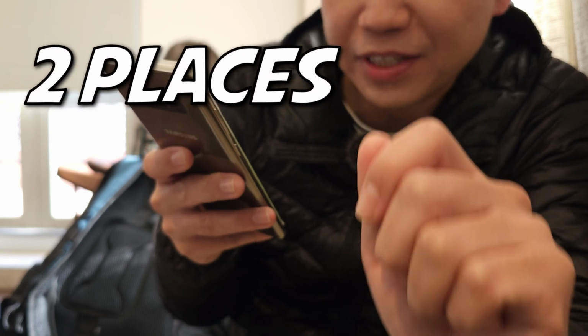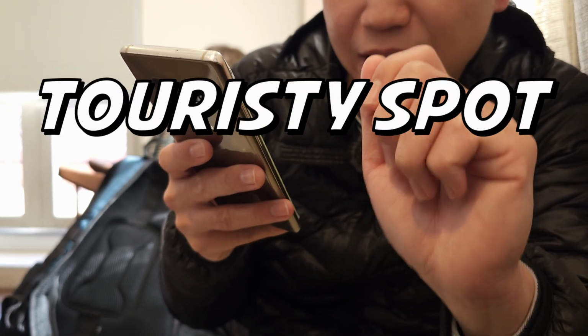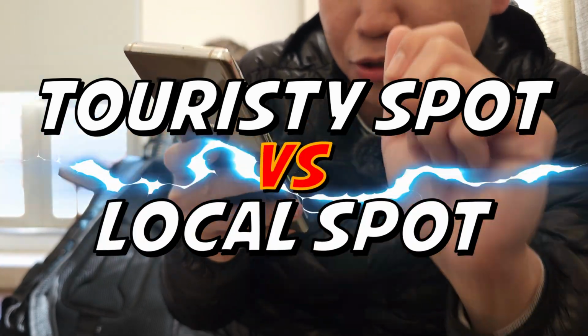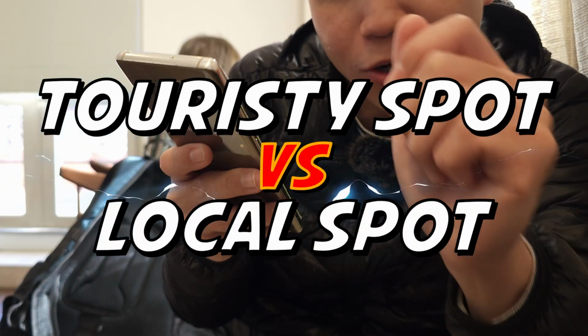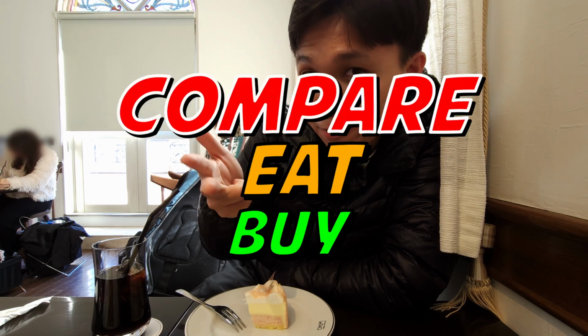What's going to happen here is we will be visiting two different types of places here in Hokkaido. One, an extremely touristy location, and the other, a suburban type area where finding a tourist will be as difficult as finding Wally. And what we will do is to look for a shop that sells kaisendon. We will buy it, we will eat it, and we will compare them.